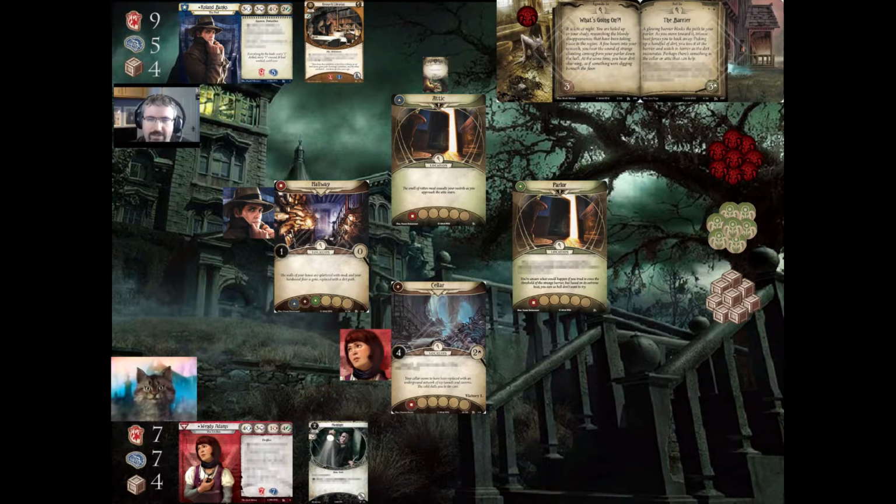And yet I froze to death up here in the warm. Oh, it gets better. I take a damage. Oh, well, okay. The cold chills me to the core, so I take a damage. So that's 6 damage for that. And, oh, there are 4 clues on this location. Well, that's good. We need some of those.